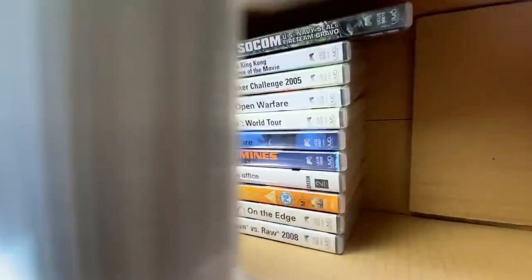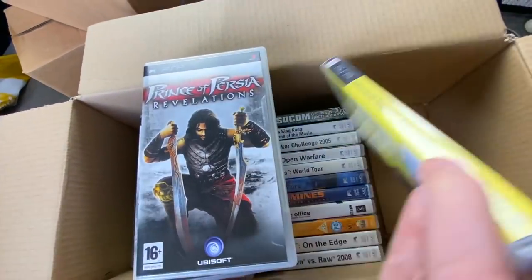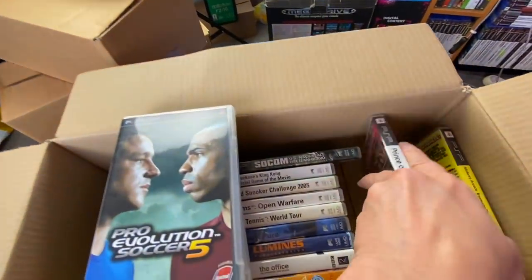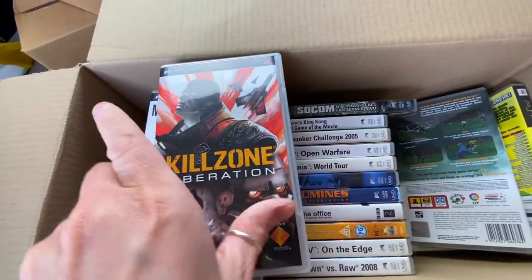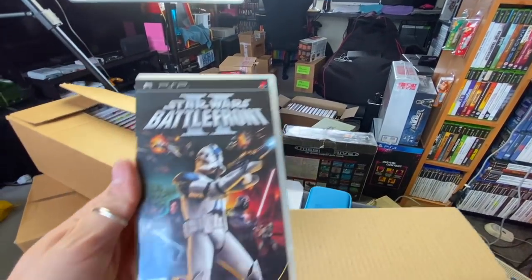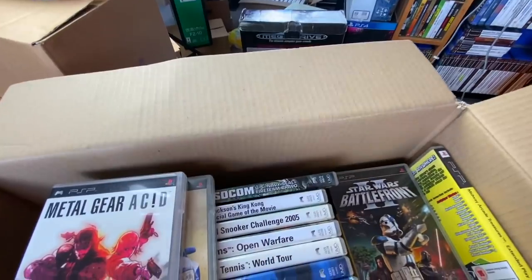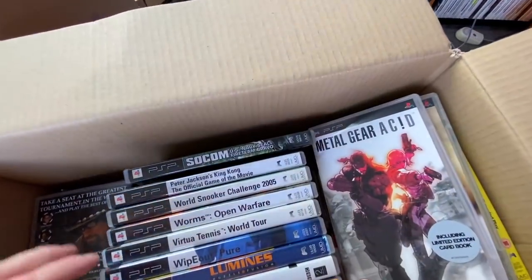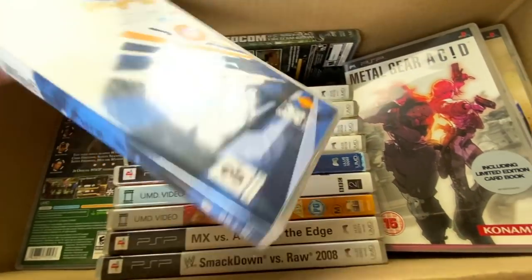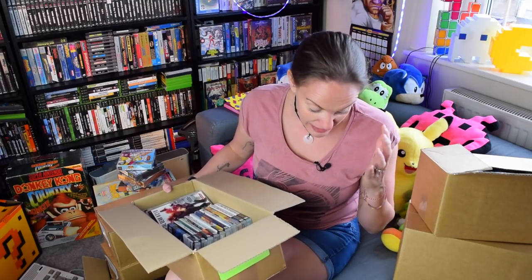If I can really just kind of not tip it up now. Oh, Prince of Persia, mate. Love me a good Prince of Persia game. Pro Evo Soccer, Killzone Liberation. How gnarly is that? Look at all the stuff we still got to go through, by the way. So yeah, some wicked PSP stuff. Wipeout Pure. Mate, I feel so happy. It is unreal.